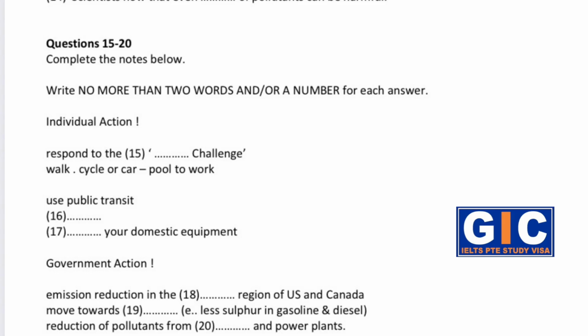The federal government's also working to reduce emissions from power plants and factories right across the provinces. You can find out all about government action and all the plans for Clean Air Day events.